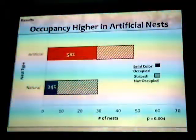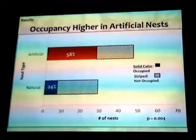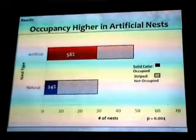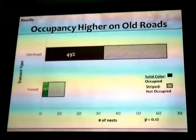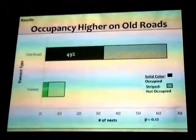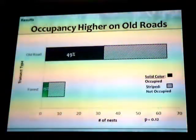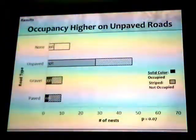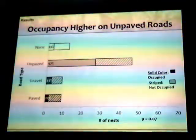And this is also reflected just looking at the raw data, where you see not only do we have more artificial nests to begin with, but a greater percentage of those nests is occupied compared to the natural nests. And that's a significant relationship there. These other two are more trends than significant, but they're trends that have also been reflected in the standardized beta estimates, where you see that the old roads have at least a little bit higher occupancy rates than the forest roads, or the forest transects. And in this, we have not only more unpaved road nests, but we have a greater percentage of that occupied than the other ones.